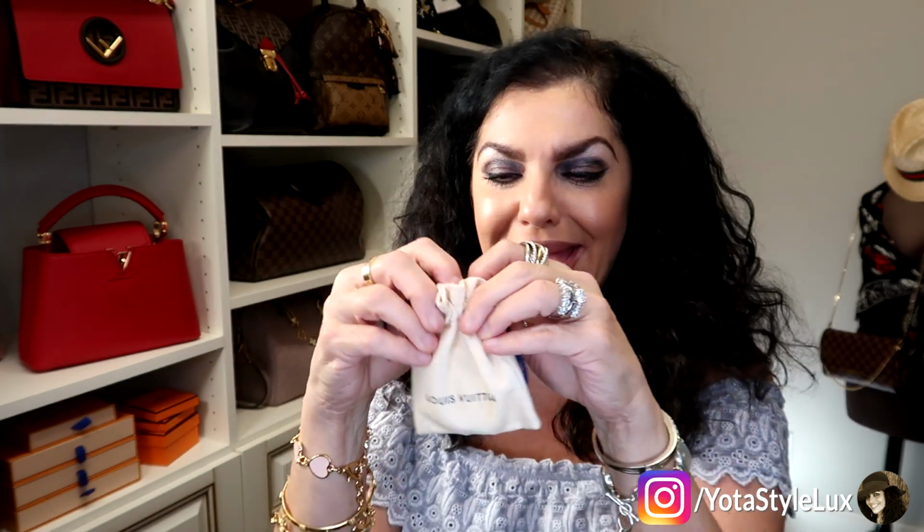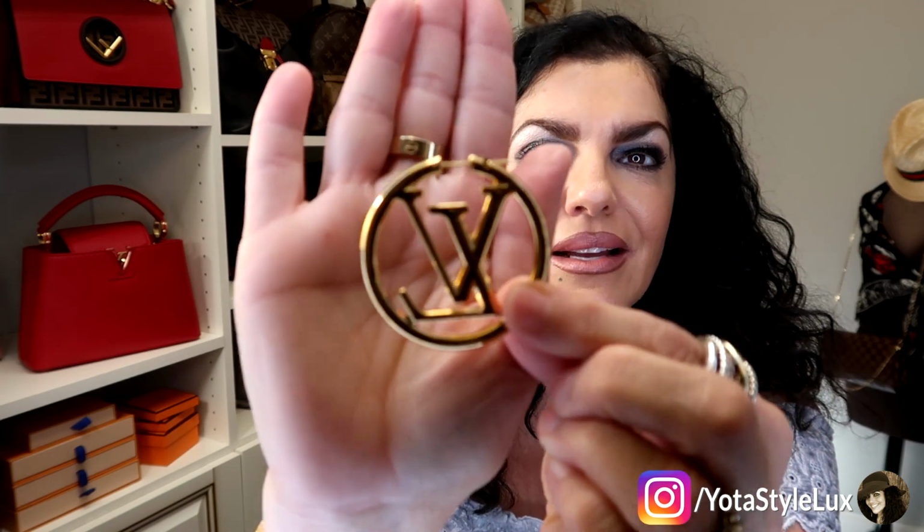So what do you think is in here? I kind of gave it away earlier. So let me go ahead and open up this bag to reveal my last splurge, I promise. My last splurge until Christmas, okay? Because I've got to start buying Christmas. So here they are. They are Louis Vuitton earrings. I cannot remember the name of these earrings, but I will link them below.